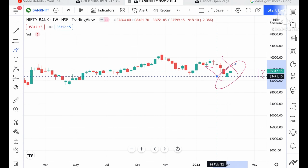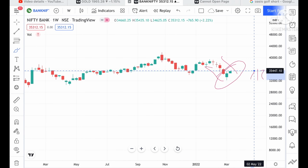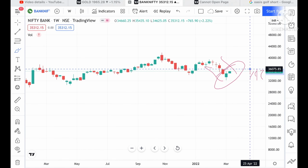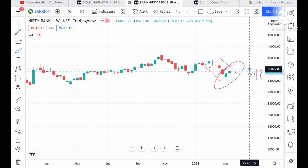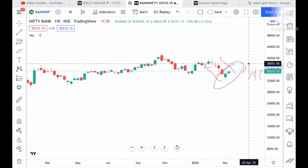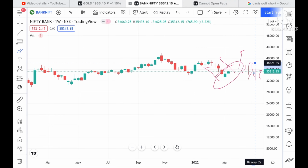Okay, so looking at this particular candle, we can see that if it sustains this level, the price of the Bank Nifty can touch a level of 35,447. And if it sustains above this level, we can see it can move towards a level of 36,075. And suppose if this level sustains, then the probability of touching a level of 37,602 is also there, and we can see further upside towards a level of 38,321.